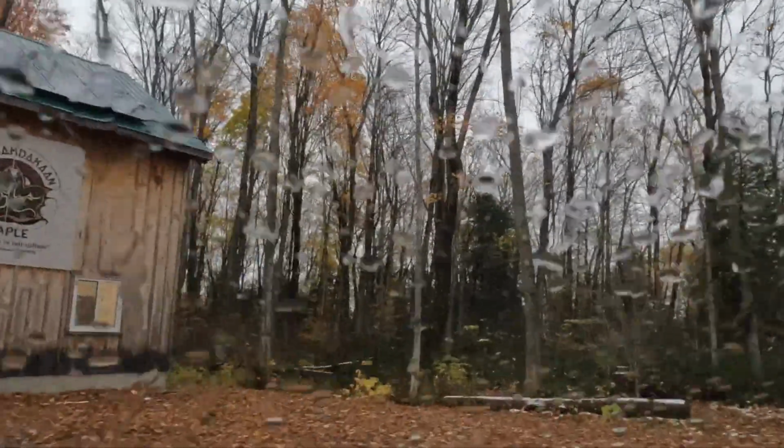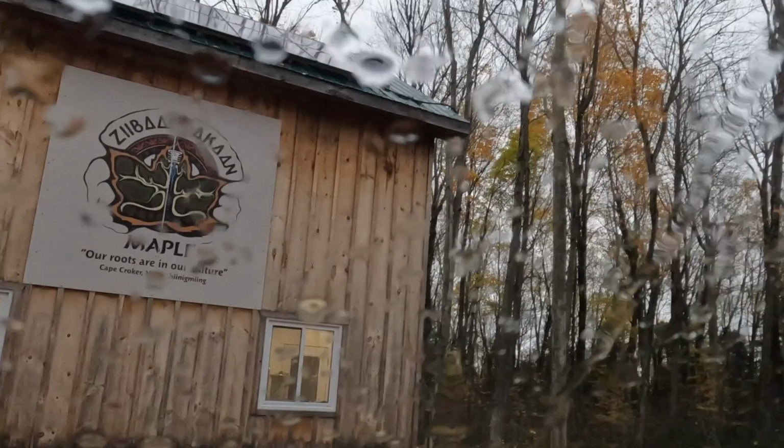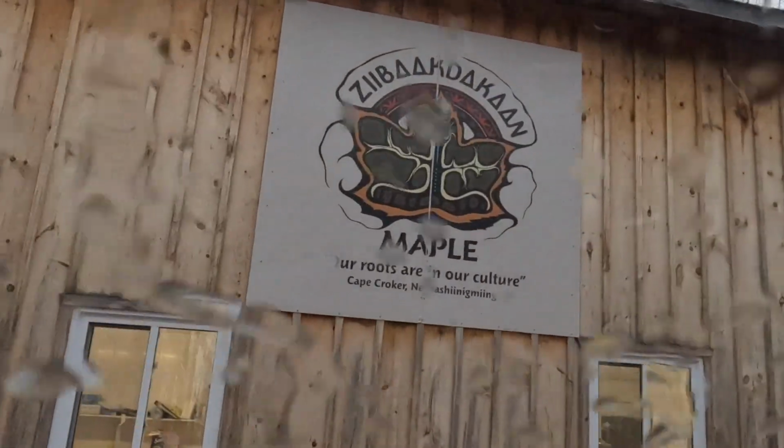My name is Nathan Kishik. I manage the Cape Croker Park and the Ziibaakdakaan Maple syrup operations here in Neyaashiinigmiing. Ziibaakdakaan was identified in our forest management feasibility study and then again in our forest management plan. And it identified this location specifically as that would be good for maple syrup.